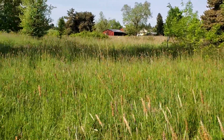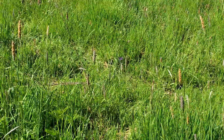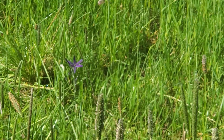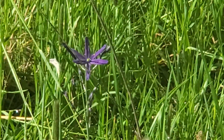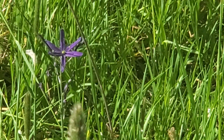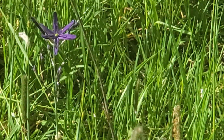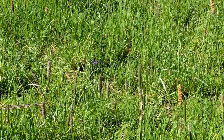The other thing that we see, you can kind of see one right here. See if I don't know if this will zoom a little bit. There it is. You see the blue? That is our common camas. Now there's a lot of it in here that we planted. The students at Mountain View and volunteers planted some years ago, and it's gradually been spreading.